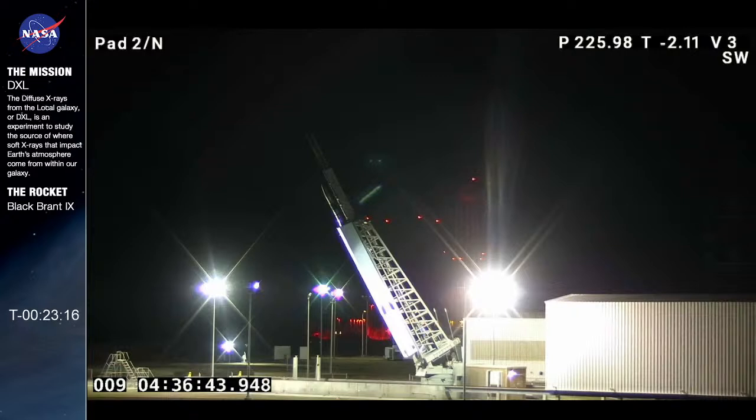And the DXL mission tonight is hoping to shed some light on the sources of soft X-rays that are moving towards the Earth from elsewhere in our galaxy. While these X-rays are not harmful to humans on Earth, they may have an effect and can disturb radio communications and the accuracy of GPS navigation systems. And so basically, we're trying to understand a little bit better the sources of these X-rays.